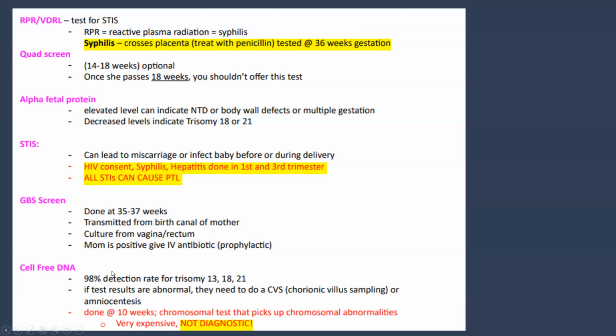And then we have the cell-free DNA. This is not a diagnostic test. Please write that down. With cell-free DNA, they are pretty much looking for trisomy 13, 18, or 21. If these tests are abnormal, they are going to then go into a CVS, chorionic villi sampling, or an amniocentesis. So with cell-free DNA, think of it, the term free is really giving off some vibes that it's not as invasive. And then we're going to be doing more invasive procedures if this is abnormal. This is done around 10 weeks to see if there are any chromosomal abnormalities. This is an expensive test. It is a kind of elective test, and it is not diagnostic once again.